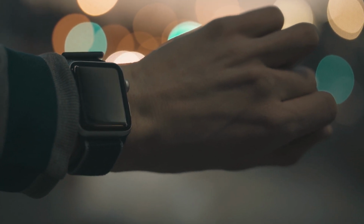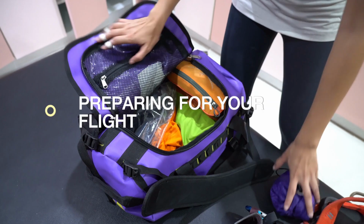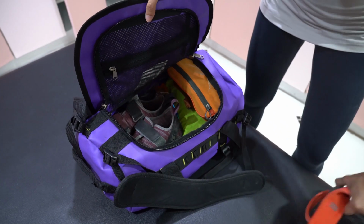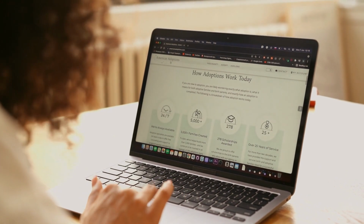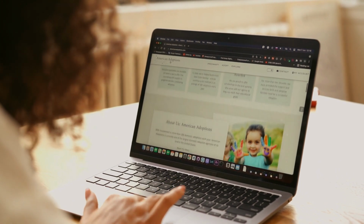Let's dive into the 4 segments of our guide. Segment 1, preparing for your flight. Let's kick things off with the pre-flight checklist. First things first, secure your flight tickets whether you're using a travel app or booking directly through the airline's website. Make sure to double-check the dates, times, and airport codes before confirming your booking.